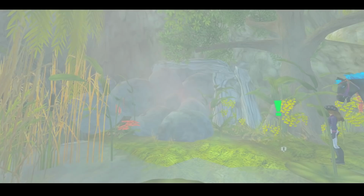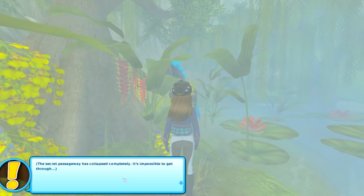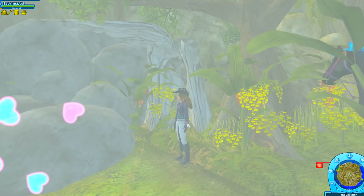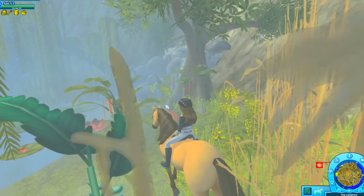Look at that. It totally collapsed on itself. Secret passage has collapsed. Okay, that was way too close. It's impossible to get through. That was a close one, you guys. That was so weird. Look at how lush this jungle is. I love this so much. Ooh, what's this? You hear a sound from the cave. You take a closer look. I cannot believe this cave totally collapsed on itself.